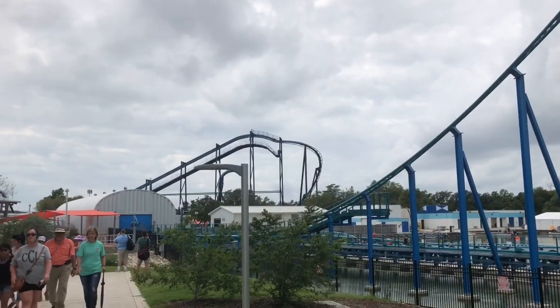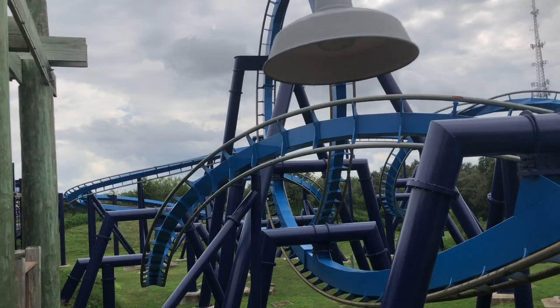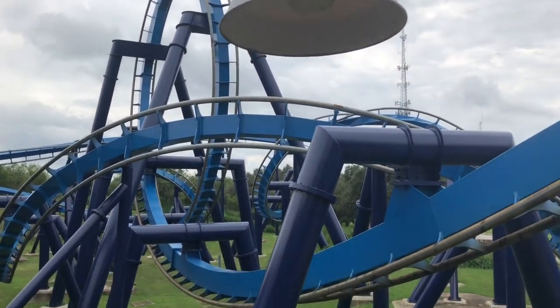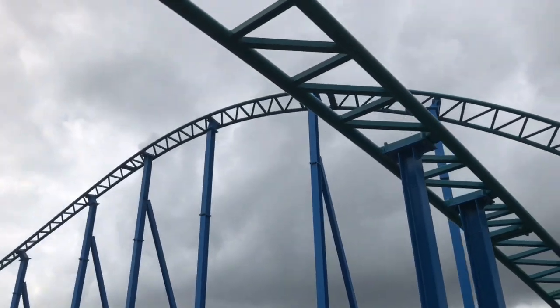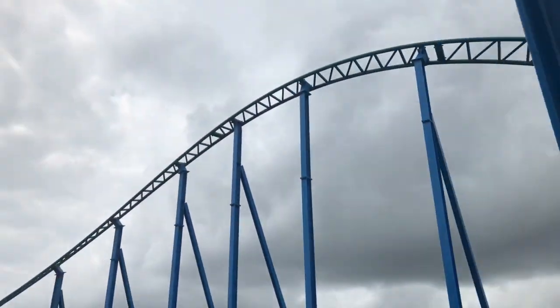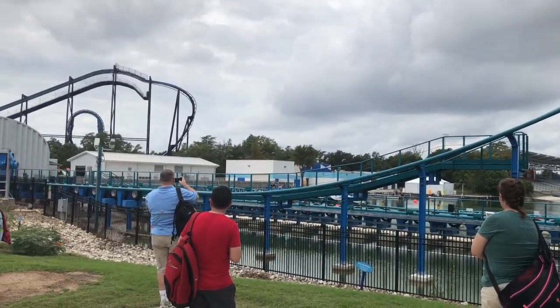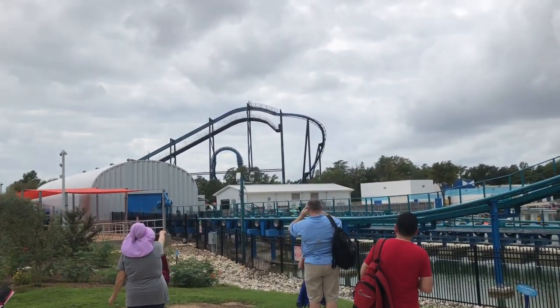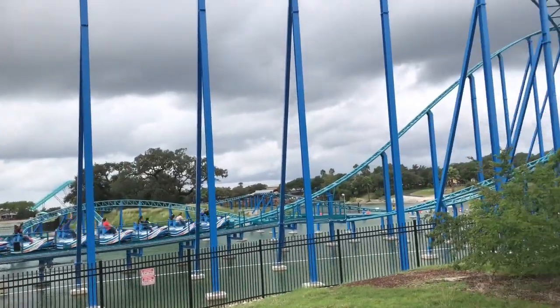You have Great White, which is just your Batman clone, but I actually do find it more intense than the other Batman rides I've done. And then you have Wavebreaker, which is just the intimate family launch coaster, and I actually find that to be the best coaster at the park. So in terms of roller coasters, SeaWorld San Antonio is not really doing that great. What they really need is a Raptor or something, or if they can get a B&M Hyper.